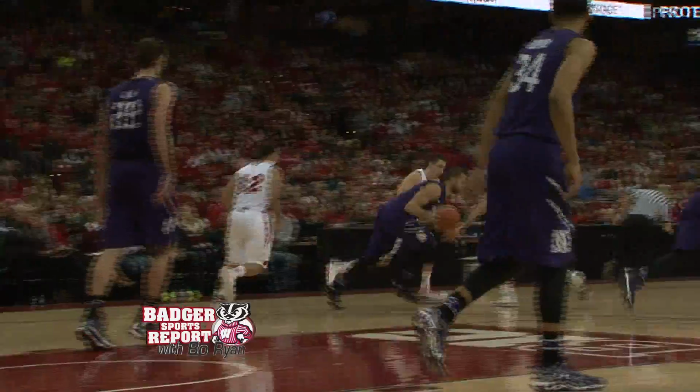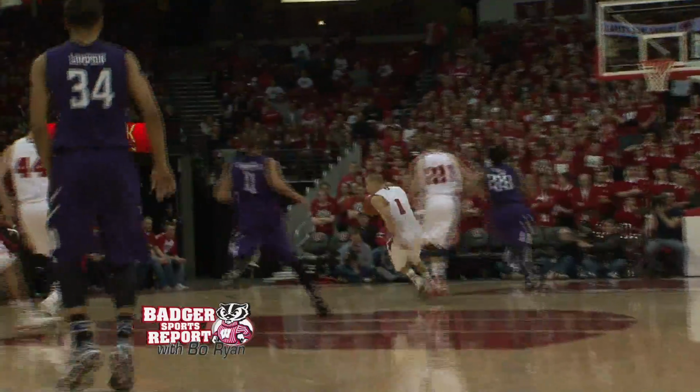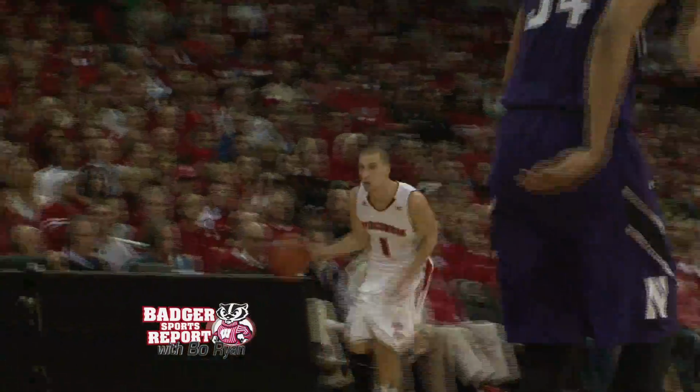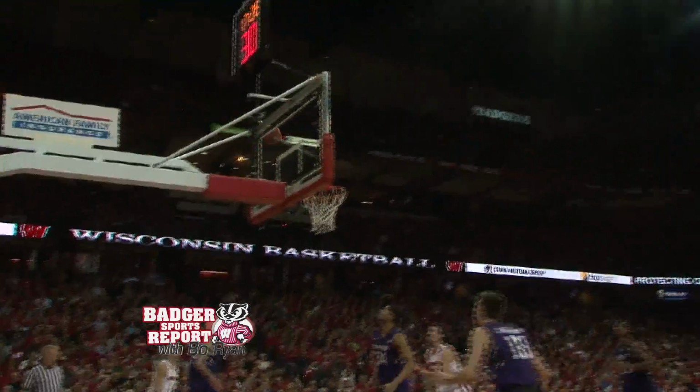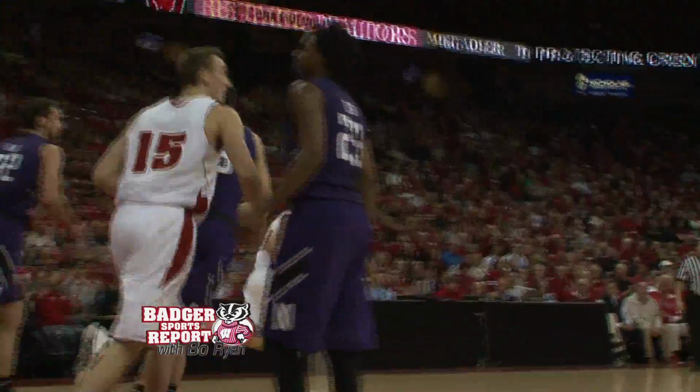Wisconsin the ball and a 1-point lead. Trey behind the back dribble, lost the handle, turnover Wisconsin. Crawford a bounce intended for Cobb, that's too far. Stolen by Brust. Brust to the front court right side against Crawford. Crawford went down, nothing called. Short jumper good for Brust.